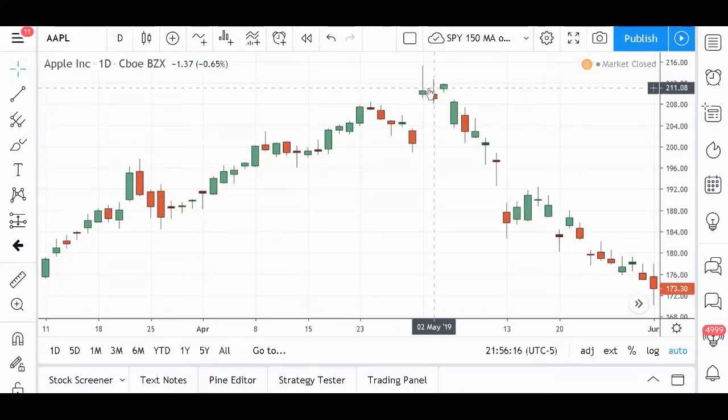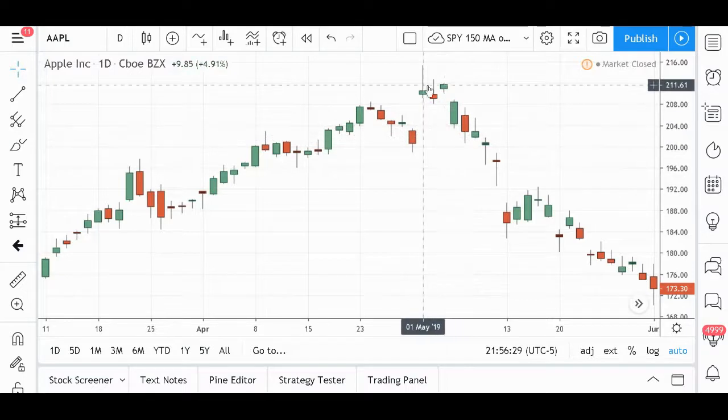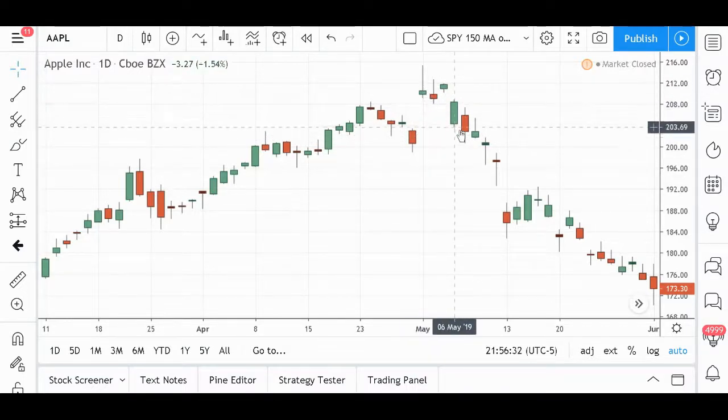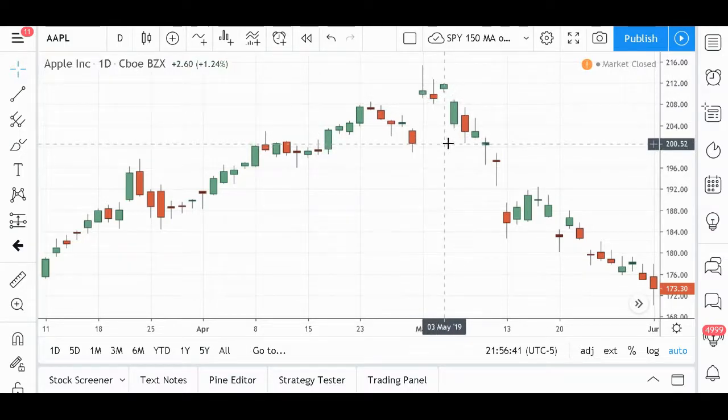But as far as deciding whether it's an exhaustion gap or not, you got to look at what happens over the next few candlesticks. Does it soon close that gap? Yes, it did. Look at that gap, but then it didn't take long before it came right back down to where it was before the gap. So it basically filled that gap, and not in a good way. Okay, filled it right back down. That tells you that that's an exhaustion gap.